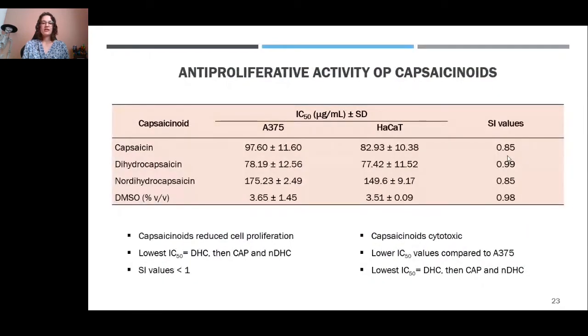The capsaicinoids, however, showed anti-proliferative activity in the melanoma cell line and toxicity towards the human keratinocyte cell line as well. Dihydrocapsaicin showed the lowest IC50 value, followed by capsaicin and nordihydrocapsaicin. Lower IC50 values were observed for the HaCaT cell line compared to A375, resulting in selectivity index values of less than 1. Dihydrocapsaicin, however, had the highest selectivity index value of 0.99.